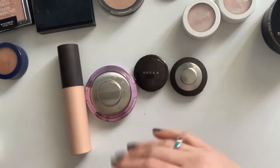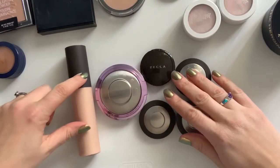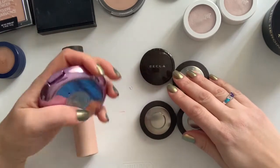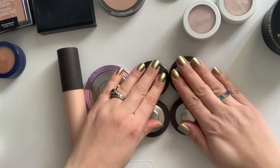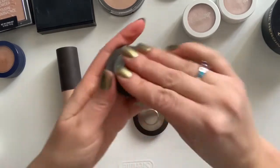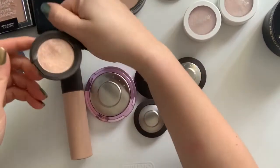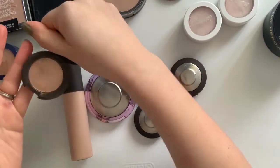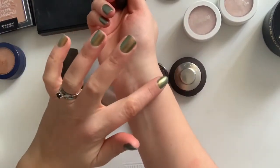Next, I have 6 Becca highlighters. I have one of the liquid highlights in Champagne Pop. I have a full size in Lilac Geode, which was the Ulta exclusive shade. And then I have 4 minis. This one is in Opal. This is my favorite Becca. Well, I'm going to say second favorite. It's the one I've had the longest, but I think Lilac Geode is probably my favorite.